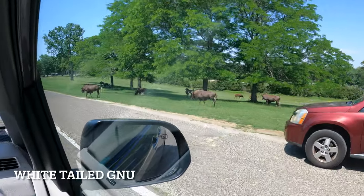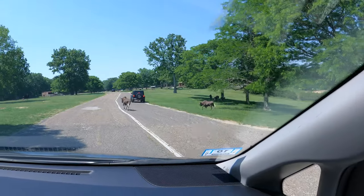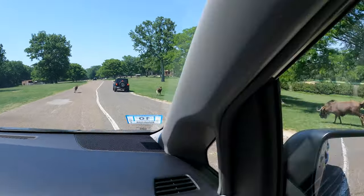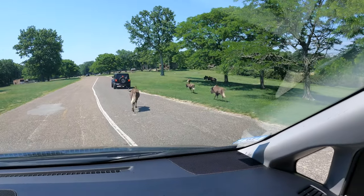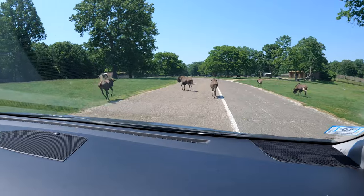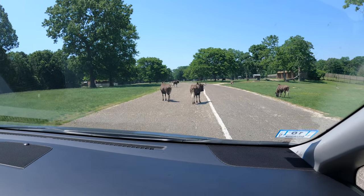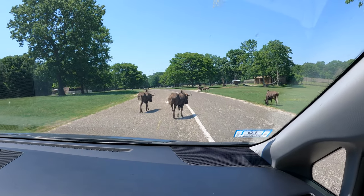So the speed limit in this safari was like 5 miles per hour, and there's a reason for that. Once we get to this part of the park where these antelope are, the white-tailed gnu, I'm not sure if that's how you pronounce it, they truly did not care if your car was moving, so you gotta make way for them, and you have to be careful because they're running around the park freely.